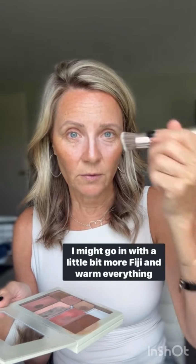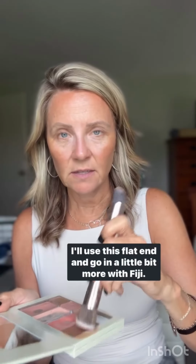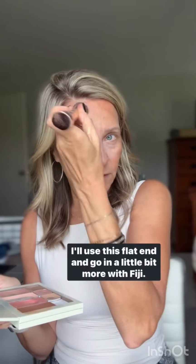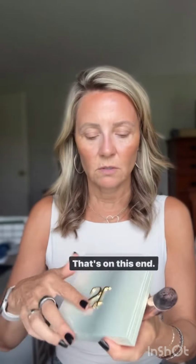Or I might go in with a little bit more Fiji and warm everything up again. Or if you have Bella Bronzer, you know you can do that. I'll use this flat end and go in a little bit more with Fiji. It is, yeah, a great bronzer too. Whoops, shoot. That's on this end. This is Fiji.